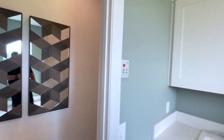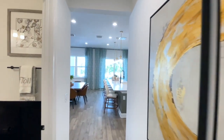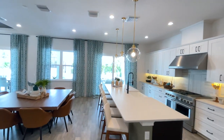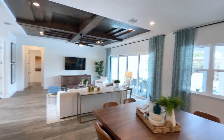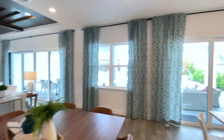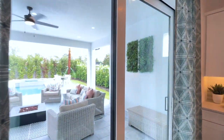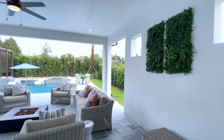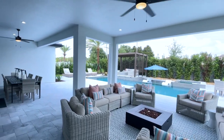All right, so as we head out of the laundry, let's take a pan right quick of the openness of this home. Love it. And let me see if I can get to the outside and show you what they did with the enclosed lanai and outdoor space. Straight from the kitchen area, we come to our outdoor space.